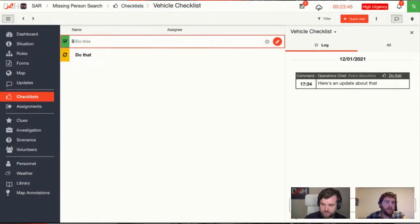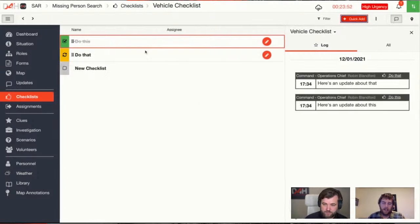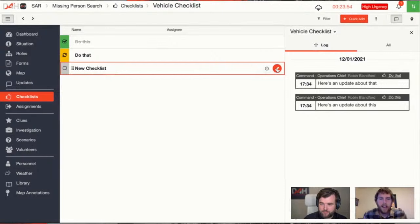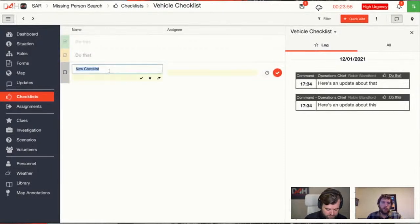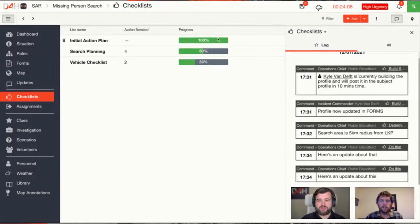And that's what you can see Robin doing on the screen there, is he's built a vehicle checklist and added 2 tasks in that. So again, quick and easy to add that as we're going through our incident, getting ready, starting to populate data there. Okay, so you're starting to get the idea of how this all works out. We can see our progress start going through.